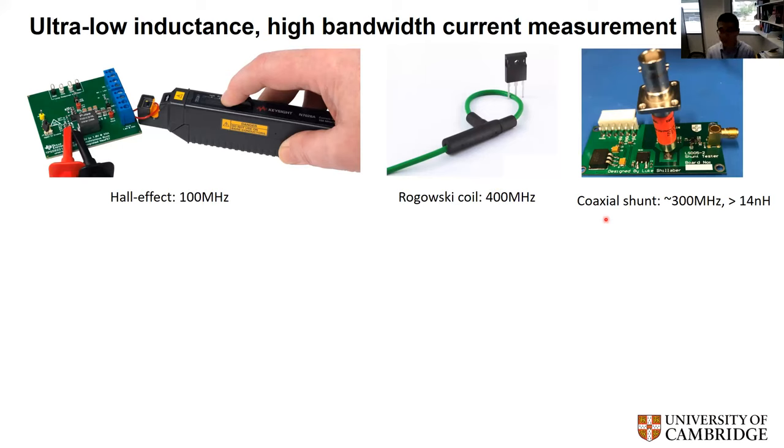Coaxial shunt has been very popular in the last several years, especially with wide bandgap devices that switch very fast. The drawback of the coaxial shunt is that it is an invasive method. You have to introduce it into your loop to measure the current, which can sometimes be a bit tedious. And it needs to be very well designed, because you don't want this shunt to give you additional stray inductance. Unfortunately, this one from an American company is dominating the whole market. This little BNC type shunt costs about $450. I think it's massively overpriced, the bandwidth is not that good, just over 300 megahertz, and it introduces more than 14 nanohenry into your loop. So if you claim to have a one nanohenry loop, how can you prove that? You've already introduced 14 nanohenry into the loop, so that's a problem.